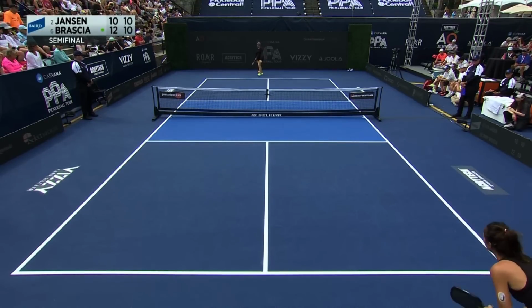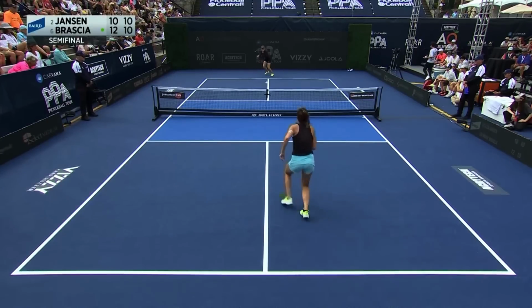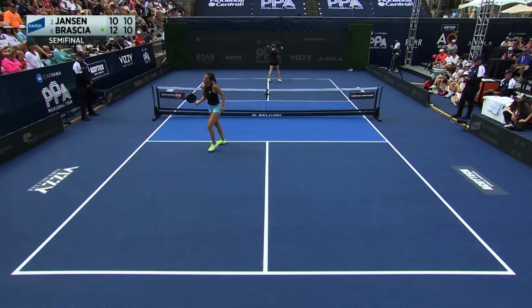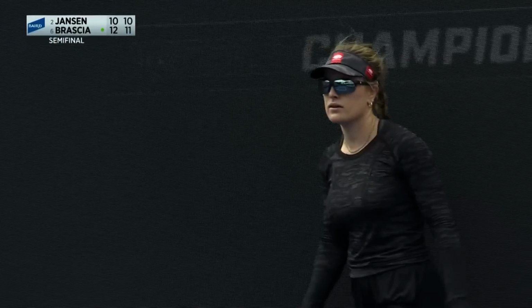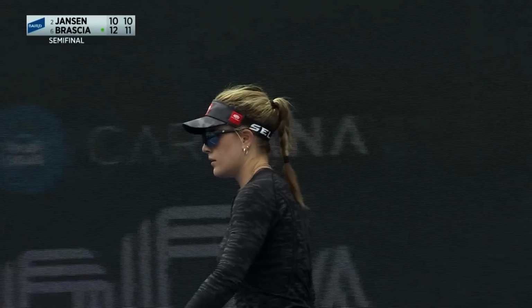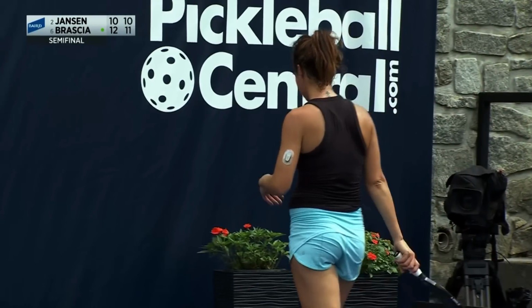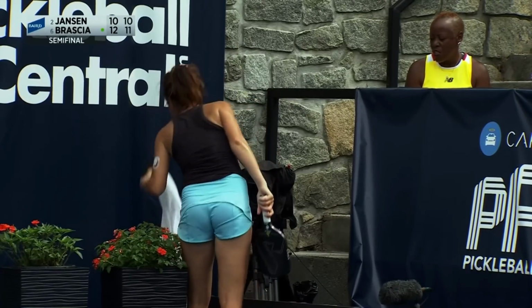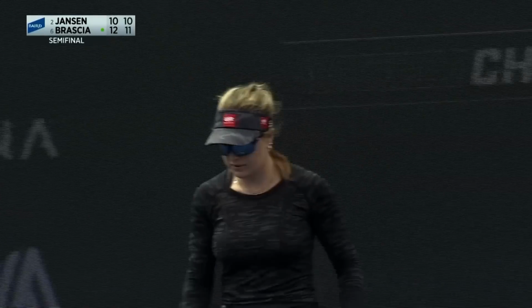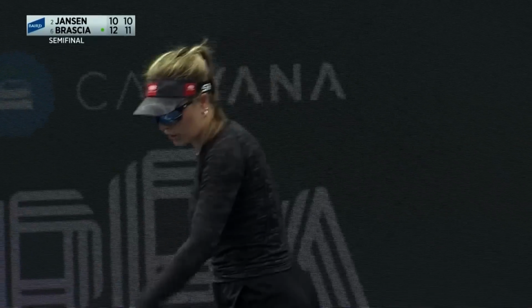Yeah, it was a tough one for Jansen. Wasn't stretched like she was on the others. Very makeable volley. She's going to have to bounce back here. Mary Brascia with number 11. Match point for Magic Mary. She seems to play her best pickleball down match points. This is pretty impressive here. Down game points, really. Playing to make her Sunday debut.